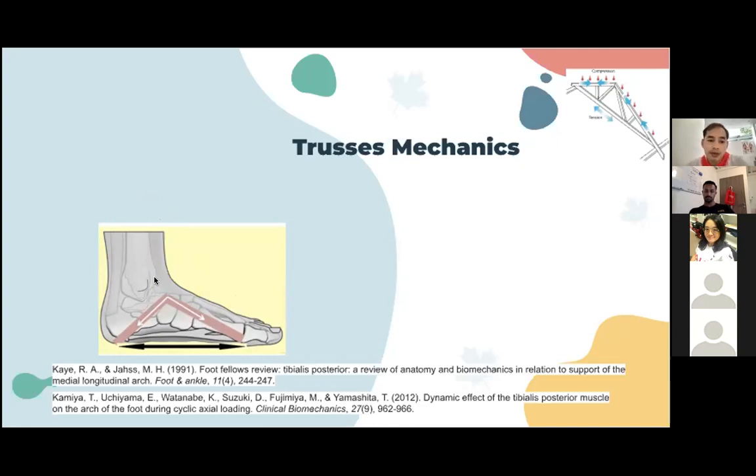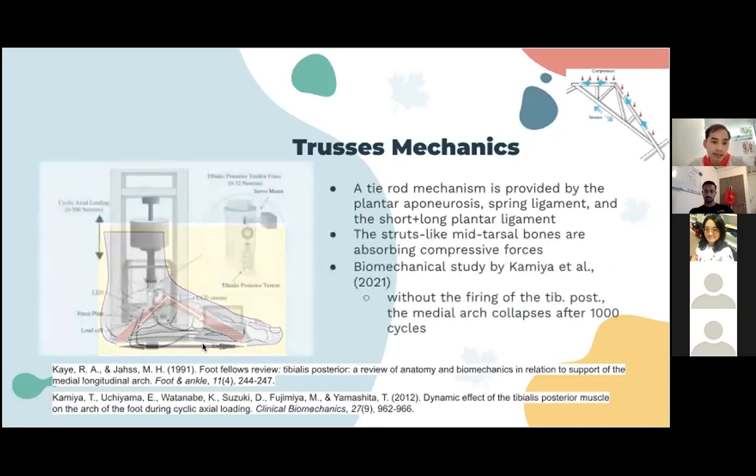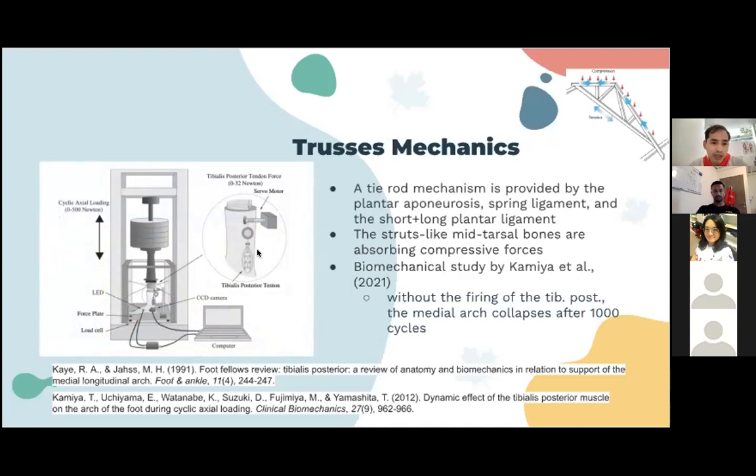Although there are passive structures that may hold the midtarsals in place, it's likely that without the dynamic stabilizing force of the tib pos, the integrity of the arch is compromised. This can be seen in a study by Kamiya and colleagues in 2021, whereby the authors placed cadavers of the lower leg under cyclic axial loading. After 1,000 cycles, the group without any firing of the tib pos using the servo motor slowly had their medial arch collapse. Hence, we can see how dysfunction of the tibialis posterior muscle, as time goes on, slowly loses the arch, the heel drifts into valgus, and the forefoot gradually abducts, which invariably results in a painful acquired flat foot.